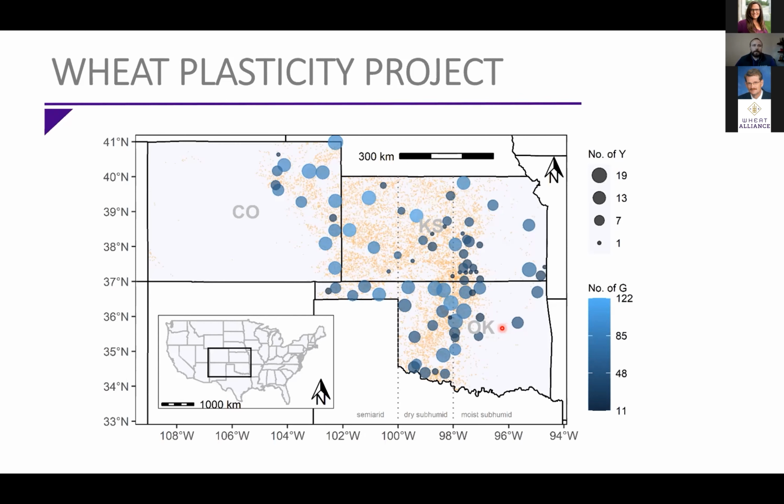And this is where we're looking at the concept of yield plasticity. You can think of it as kind of the opposite of yield stability, right? We typically like to think of yield stability as a variety that is quite stable under various conditions. Yield plasticity is kind of the opposite of that. It's a variety that can be pretty responsive to the environment.